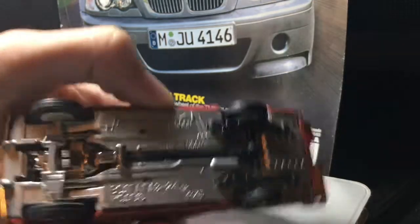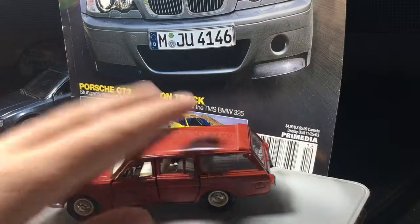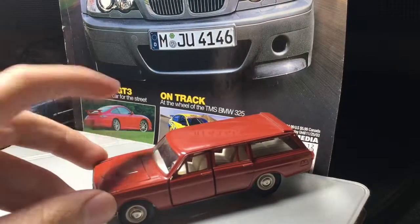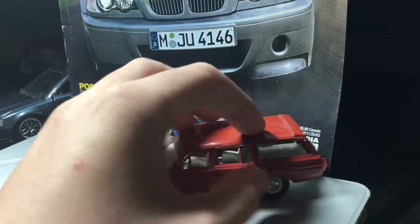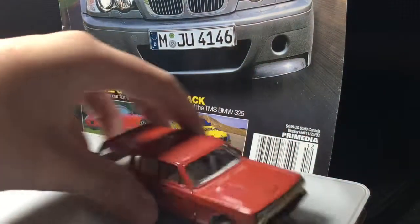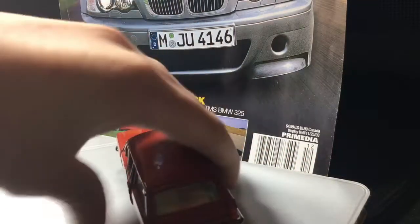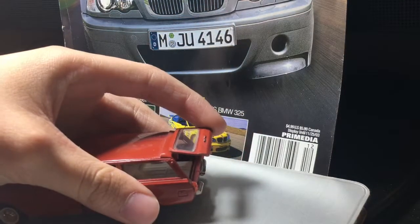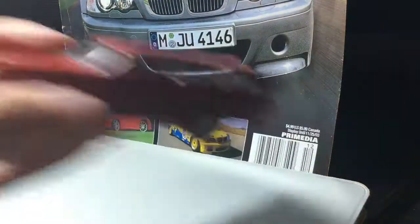It's a wagon, and as you can see, made in the USSR. So yeah, it's got opening features. It's got an opening hood, but I can't really open it. Don't know how to open it because it's kind of jammed in there. All four doors open, and the trunk also does. So yeah, that's the Volga.